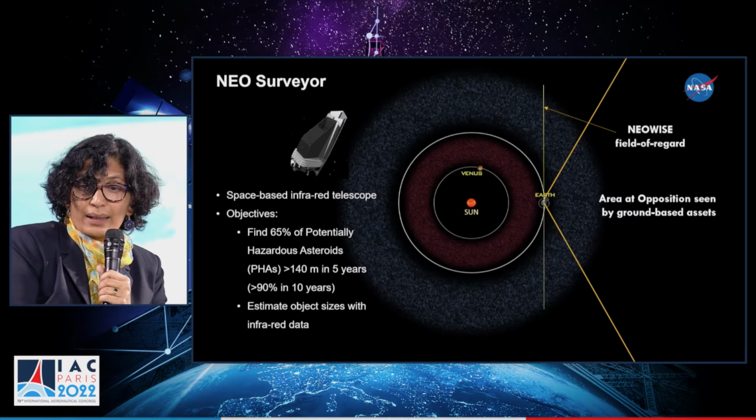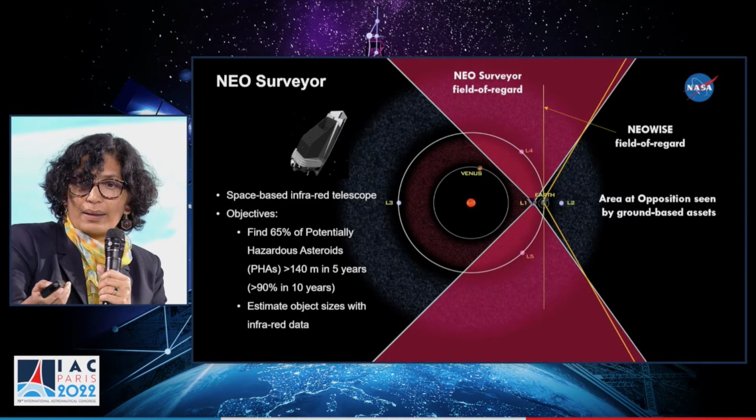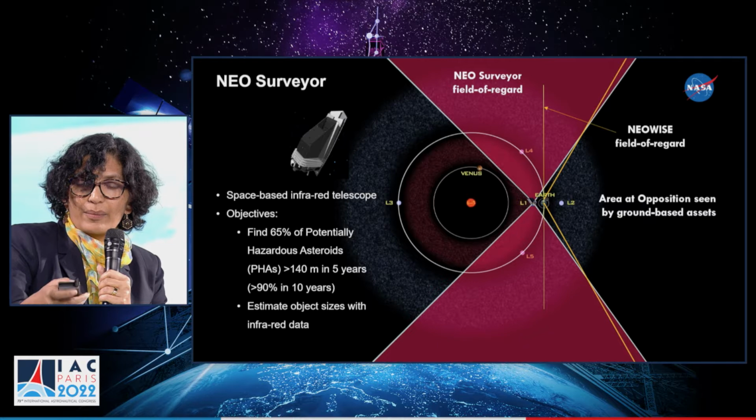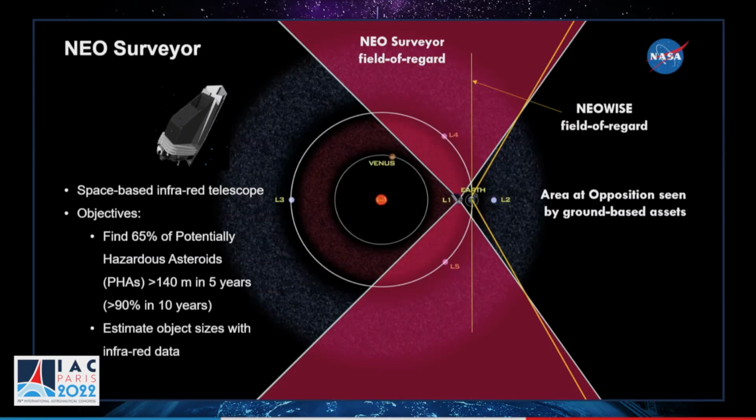And unlike the ground-based assets that actually, hang on. Go back. Go back. So on the right side, ground-based assets look away from the sun. The black area on the right, we have this little teeny field of regard that the NEOWISE, which is actually at the end of its life. So Neo-Surveyor is actually going to really be able to give us this broader field of regard.